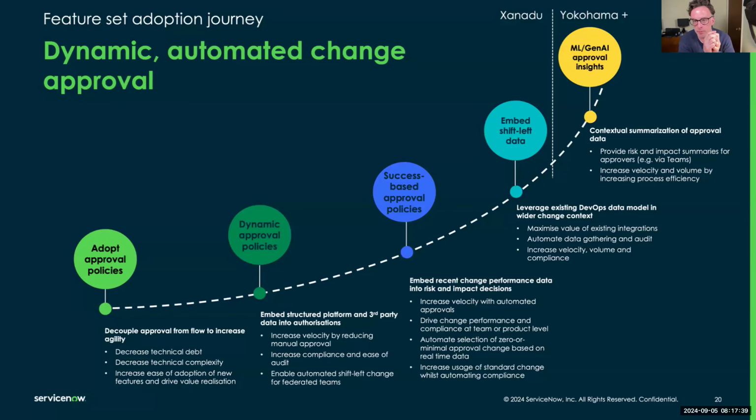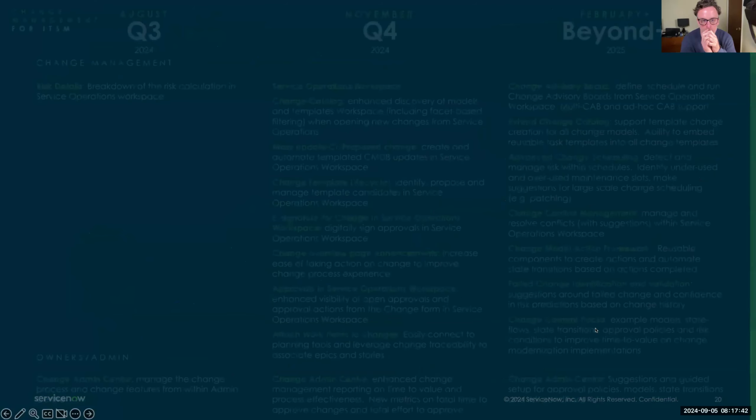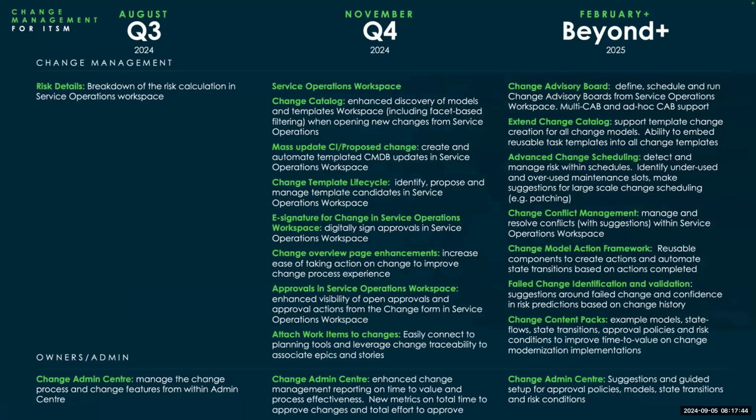Okay, next slide, please, Jim. Okay, we can go to the demo now. This is the roadmap slide, which I'm going to show off the demo. So if I just take you into Service Operations Workspace and kind of bring it all together.